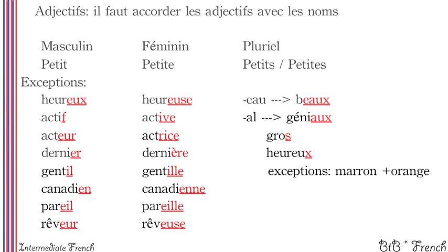For the plural form, there are also exceptions to this rule. They are in front of you. Beau becomes beaux. In the plural form, you add an X. Génial becomes géniaux, and you add AUX from the form of AL.